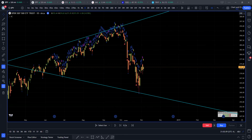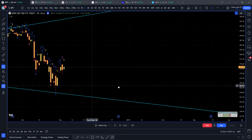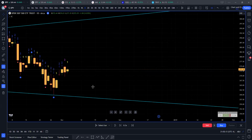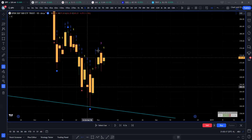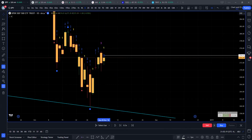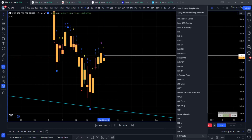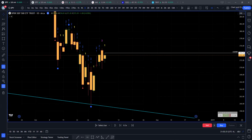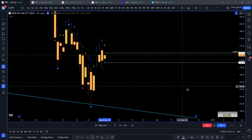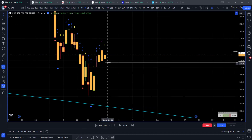So now that we have that, how should you be playing a Holy Grail? Honestly, it's very simple. First, you mark out on the inside candle your entries. So that's the daily entry to the upside, and this is the daily entry to the downside.